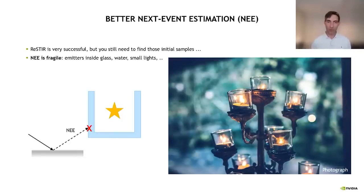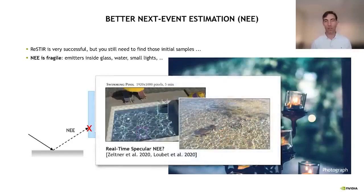So one of the things to improve on is better next event estimation. One solution might be to implement specular next event estimation or specular manifold sampling and port those algorithms to real time. Could be very useful, I think, even though it's fairly complicated.